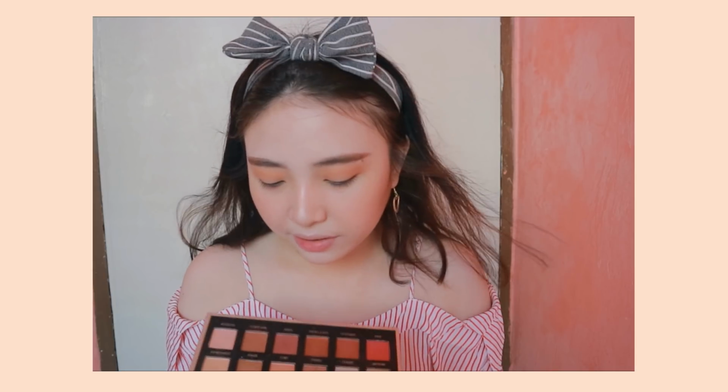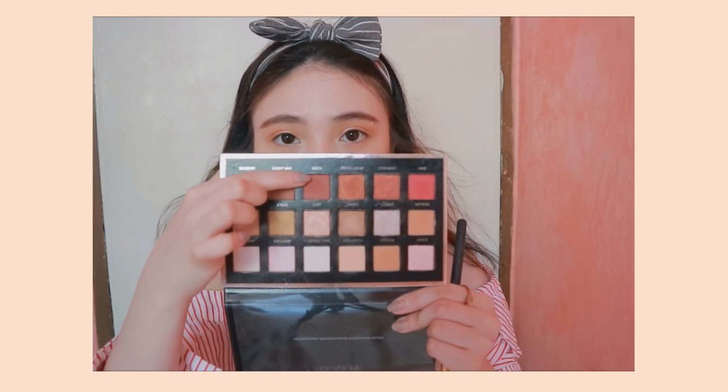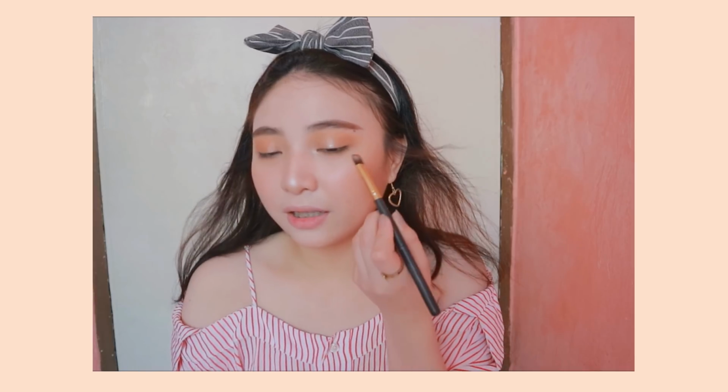See what I wanted to use for my lids. Maybe I'll use this shade called Chill. This color right here. And I'm just gonna use my finger. This eye pigment. It's actually a flat brush, and I'm just gonna apply the shade called Teddy right here, and I'm just gonna dip my brush a little bit and apply it right here.